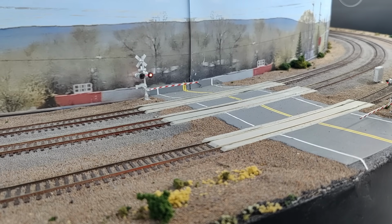These crossing gates are by Tomar. I had these in for a little while. You've noticed that one goes up very slowly. I had to put a little grease on the mechanism. It's all fixed up now, though it barely makes it back up. But all is well once again.